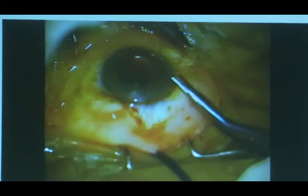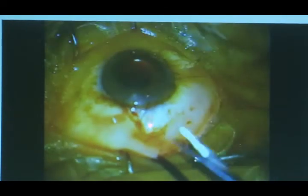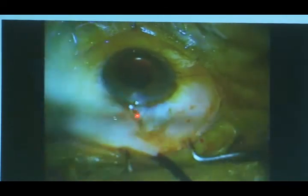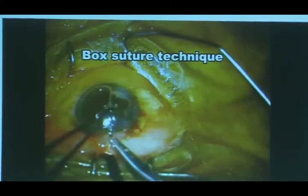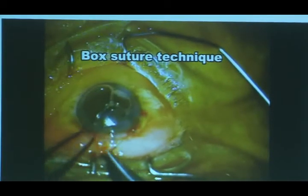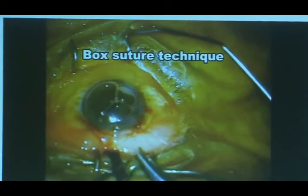So this releasable suture is really helpful because you can put a relatively loose suture at the apex and put a tight releasable suture. After 1 to 2 weeks, when there is some amount of fibrosis, you can release this releasable suture.